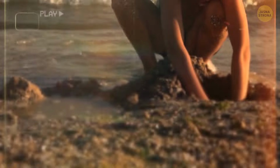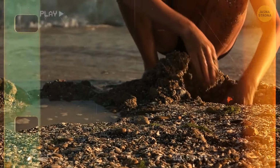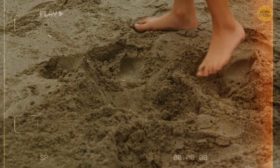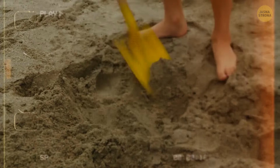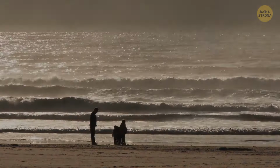If you went on a vacation to the beach when you were young, you probably remember the fun of digging in the sand. As the hole got deeper, you may have asked yourself, could I dig all the way to the other side of the earth? None of us have ever found out. Our parents took us home when it got dark and chilly.